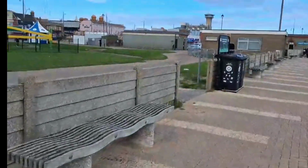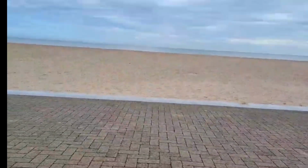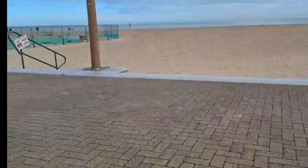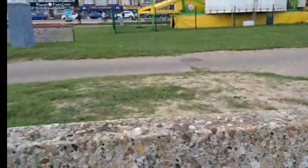Oh, I think I might perch here for a split second or two. Guys, I thought the bench had a back. Look, this one hasn't. Those ones have. I went to lean backwards. Thank God the wall is there.